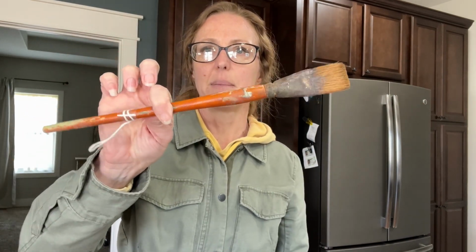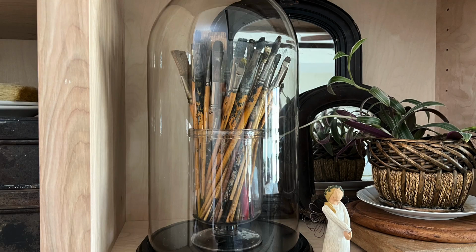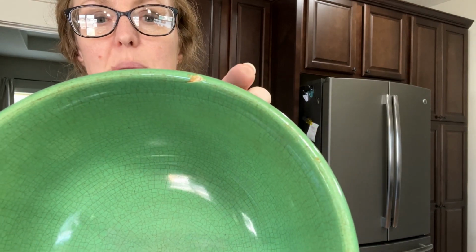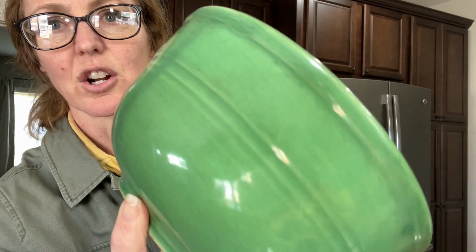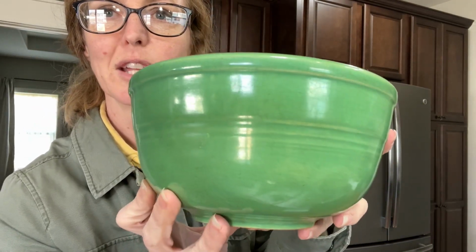I love paintbrushes. You know, I have a ton in a vase under a cloche, and this one was the right price, so I grabbed it. I really grabbed this probably more for myself because I would need too much out of it to resell it, but it has a little chip in it. I still went ahead and got it because I don't know if you can see the crackling, and I need to get it with this other one and see what they look like, but I think they're the same brand. They are the same brand.